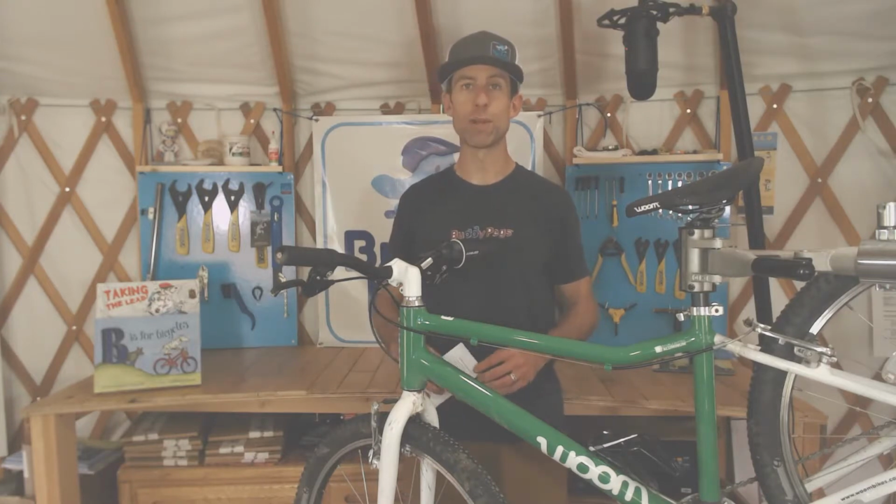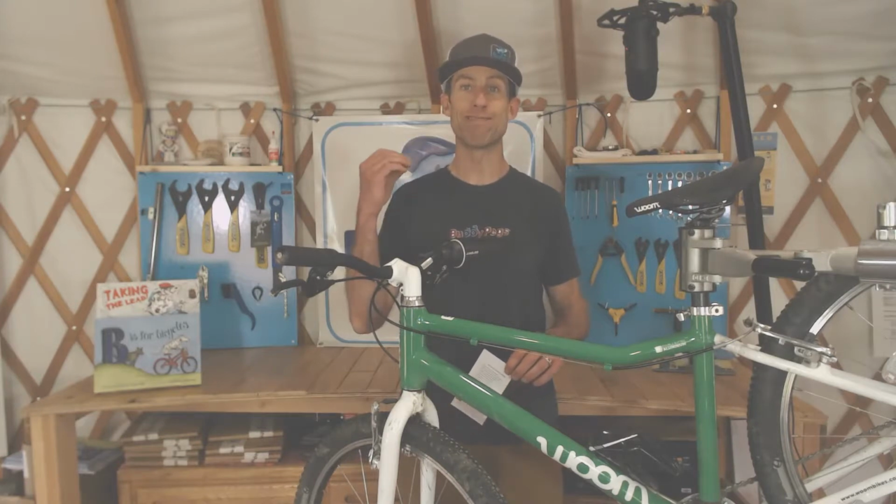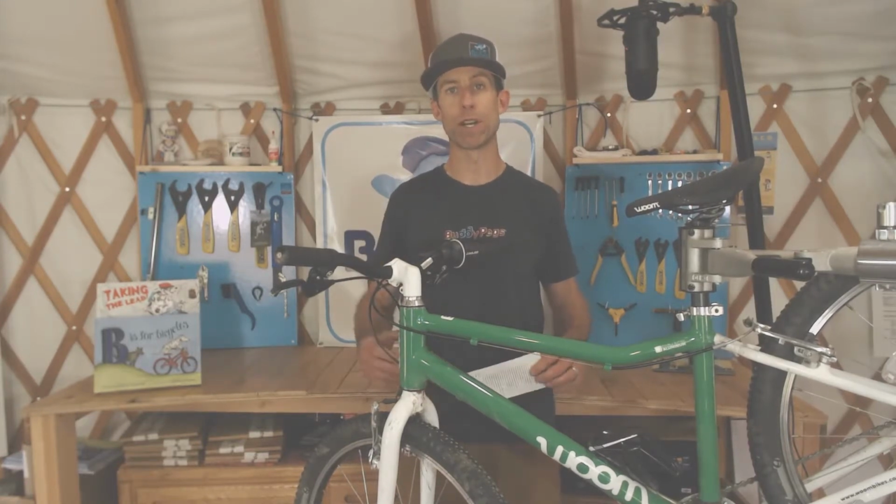So make sure those wheels are spinning free, the bottom bracket's spinning free, and it will instantly feel 99.9% better than any bike coming out of a big box store.